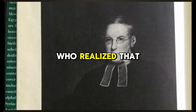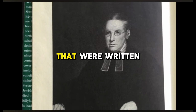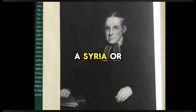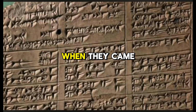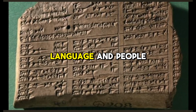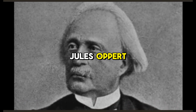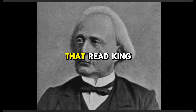It was Hincks who realized that there were other texts in the southern Babylon area that were written in cuneiform that did not belong to the Semitic language of Assyria or Babylon. Cuneiform is a script, not a language. When they came across the other tablets that weren't easily translatable, it was concluded that they belonged to a different language and people altogether. French Assyriologist Jules Oppert suggested calling these people the Sumerians, based on inscriptions that read, King of Sumer and Akkad.